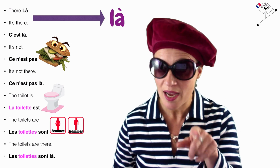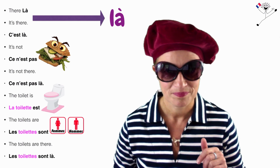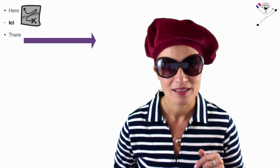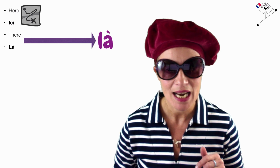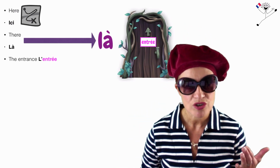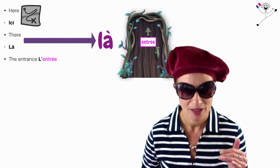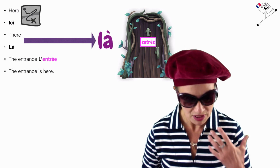Les toilettes sont là. Here: ici. There: là, with the accent sitting on the A. The entrance is l'entrée, like the entry. L'entrée. The entrance is here.